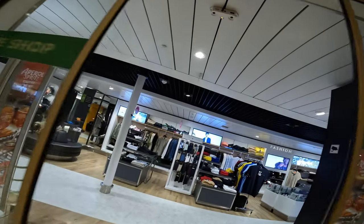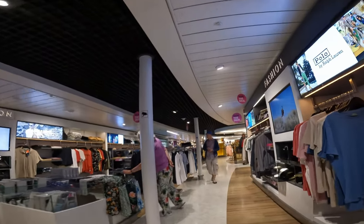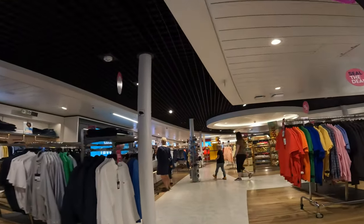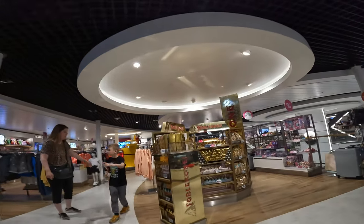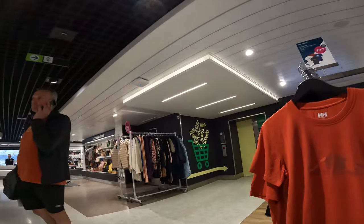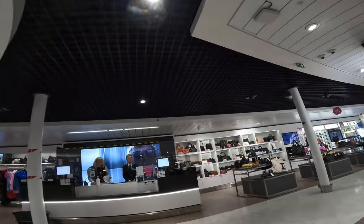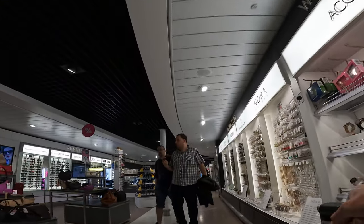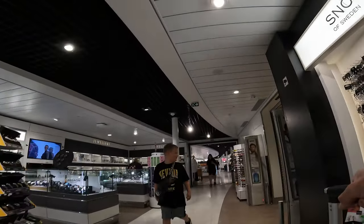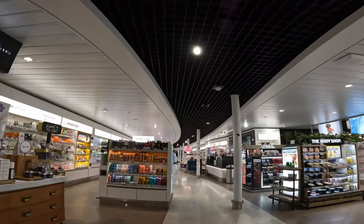Okay, back on deck 8 now. Looks like with this elevator you have to walk through the shop. So we'll do that. And through the cosmetic section.